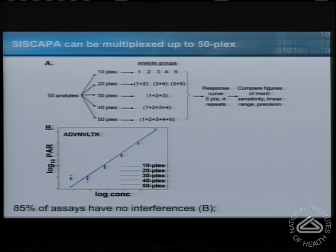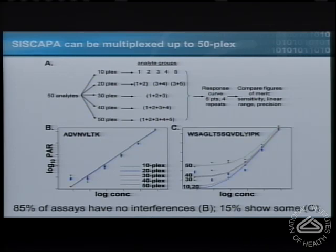I've shown you only 9-plex. More recently, we've pushed the plex level up to 50-plex. This shows panels of those 216 assays configured as groups of 10, 20, 30, up to 50. This is for one of the analyte peptides in each of those contexts, and you'll see that the performance really doesn't change very much. It's nearly independent of the plex that it happens to be in. There are some bad actors and some sources of interference, but fewer than 15% of the assays show this behavior, where at very high plex levels we begin to see interference creeping in.